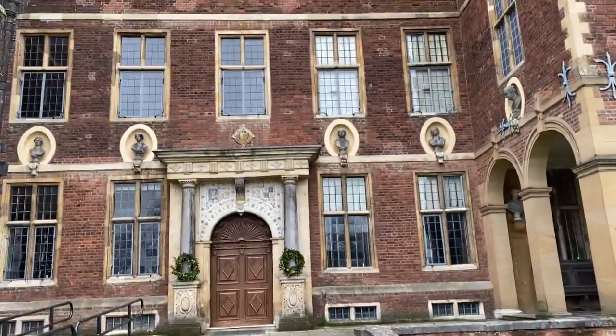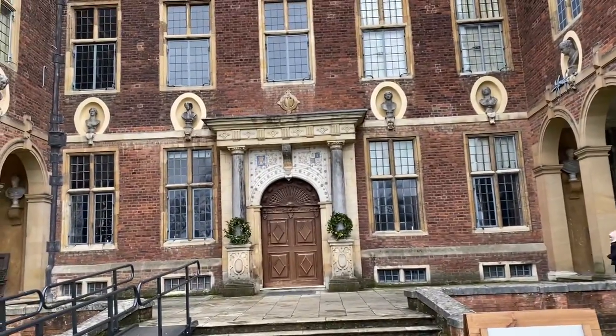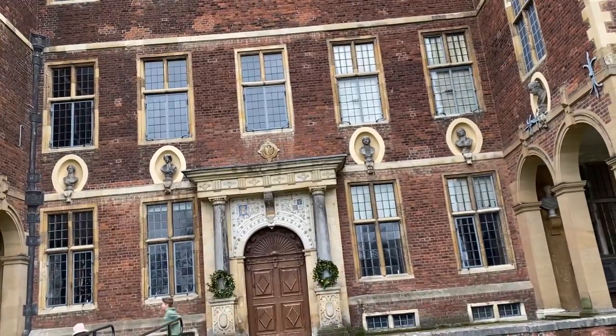So I think I'm going to go and get a closer look, just up closer to the house in a second. But it's absolutely gorgeous.